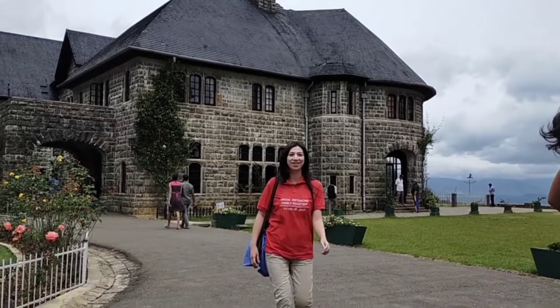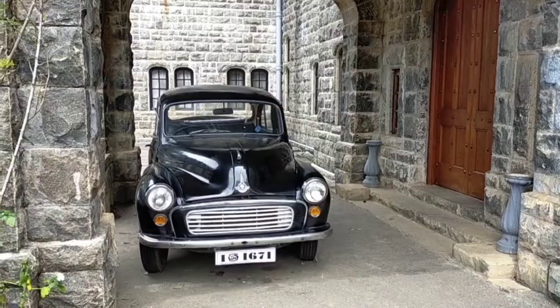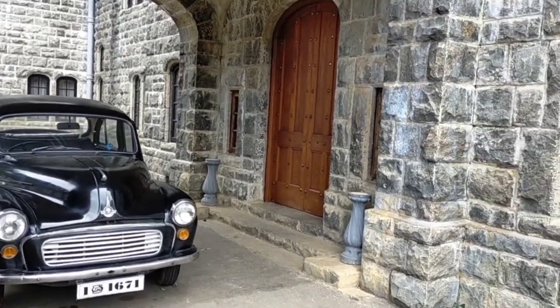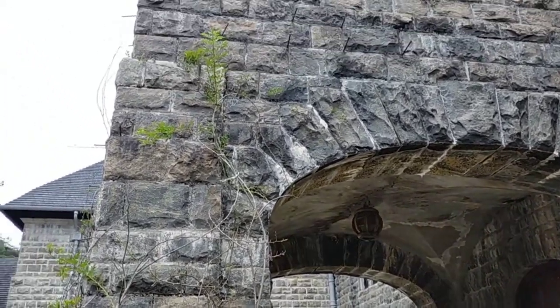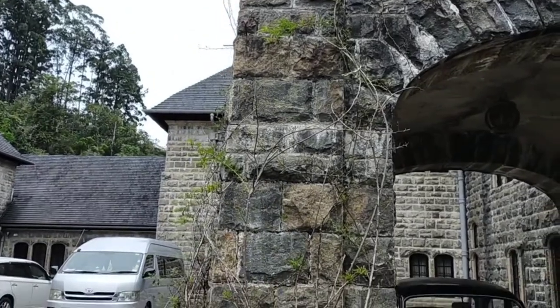It's amazing, isn't it? This sturdy house is beautifully made of stout granite walls and built by Indian masons that they imported here in Sri Lanka just to do this job.